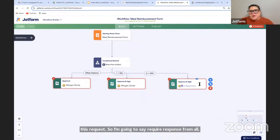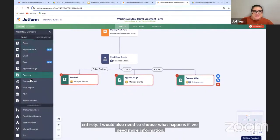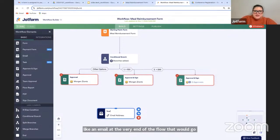From here, again, I'm not going to build this out entirely. I would also need to choose what happens if we need more information. But in addition to this, I might want to add something like an email at the very end of the flow that would go back to the person who submitted the request saying, your request is being processed.